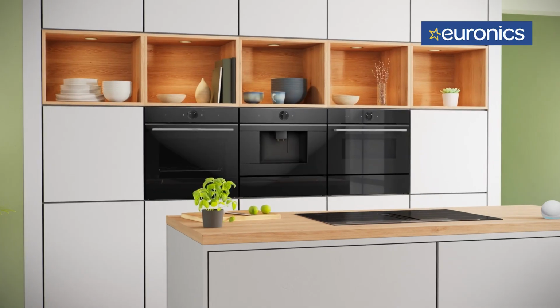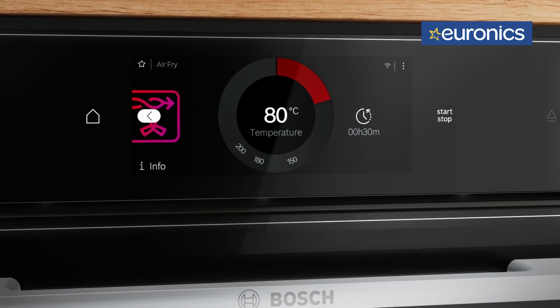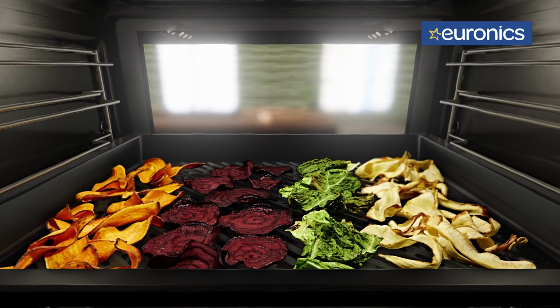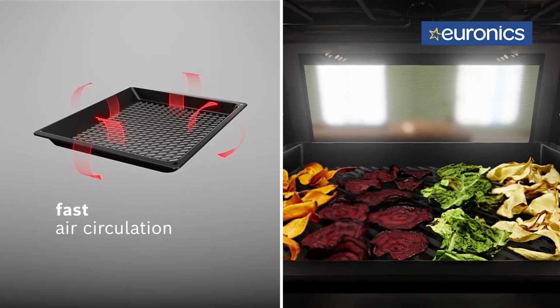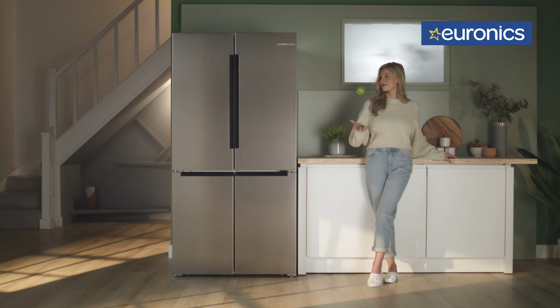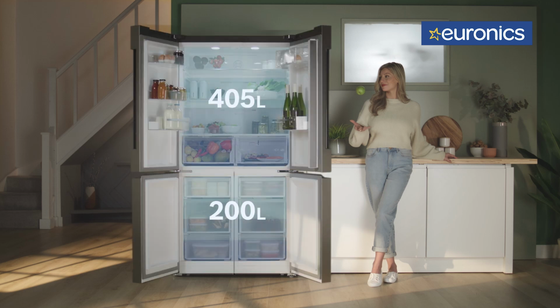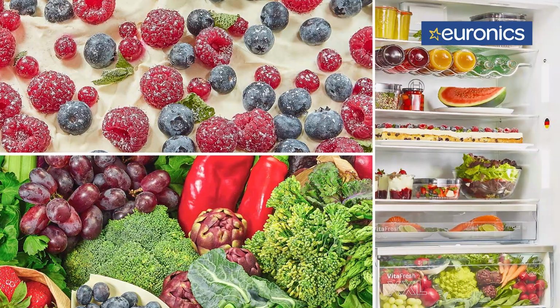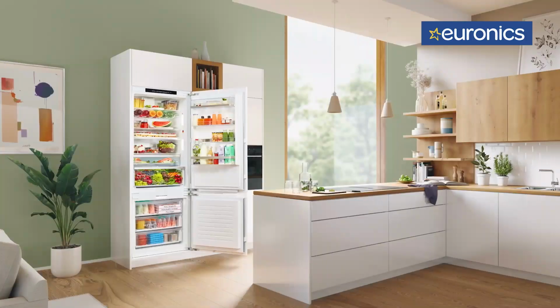Our cooking range has all the features that make cooking easier and more enjoyable. From precise temperature control to customizable settings, our appliances adapt to your needs, ensuring perfect results every time. Stay organized and efficient with our state-of-the-art refrigerators. With adjustable shelving, spacious compartments, and advanced cooling technology, your food stays fresher for longer.